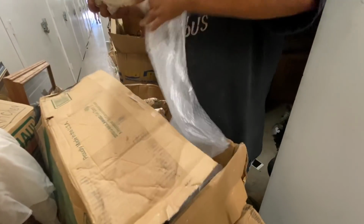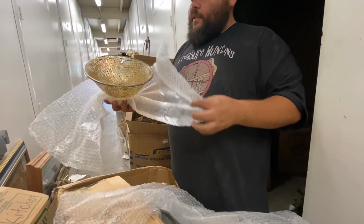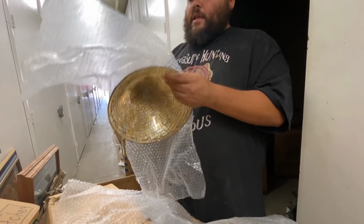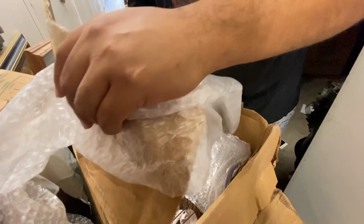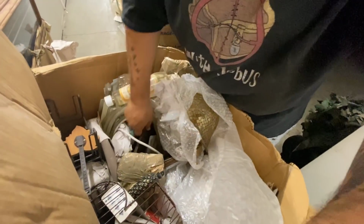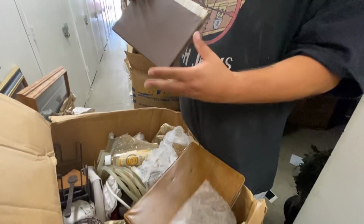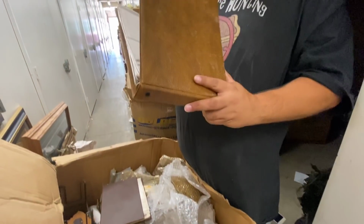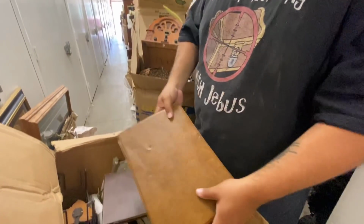What are these? Just decorations? It does stink a little bit. Just decorations. That's nice. That is actually very nice. Made in India. That's where that was made. This looks like kitchen decor. Some little lights. What are these? Pictures. Nice photo album, but it's empty.